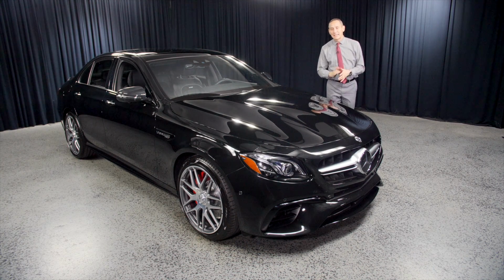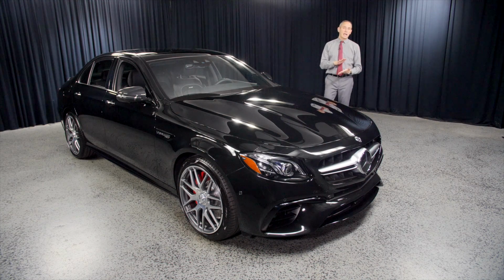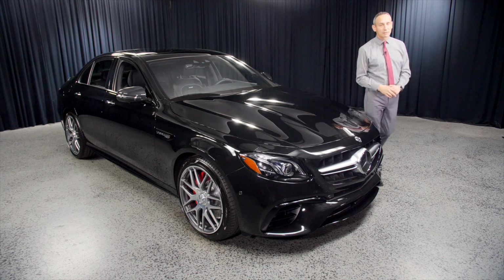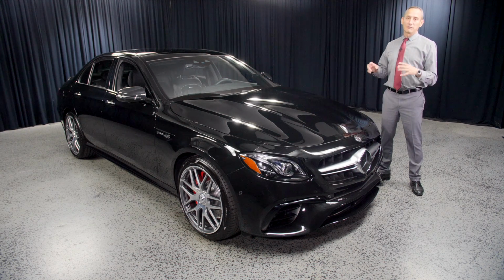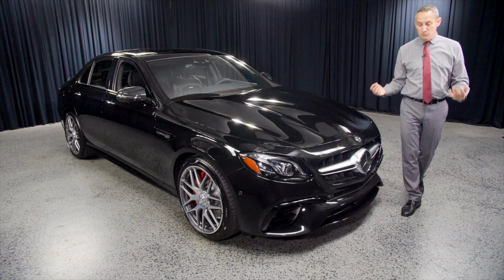Besides the excitement of this vehicle, the suspension is based on the Airmatic. Airmatic is famously known for giving you the soft ride. So not just are you getting a vehicle that's extremely, extremely fast in the 4-door sedan segment, but it also takes you there very smoothly.